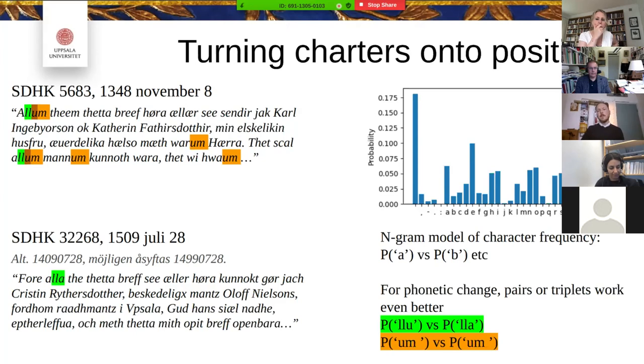To the right, you have a bar plot where the lots of characters that you can find in transcriptions. So then that would be the probabilities for all these ones. That would be one way of representing this charter as a position.